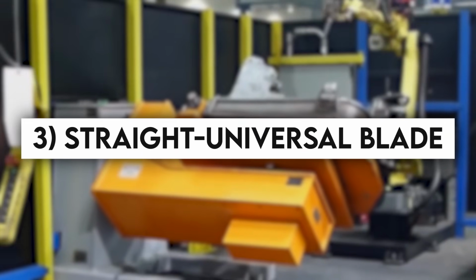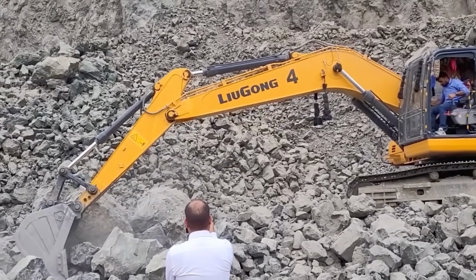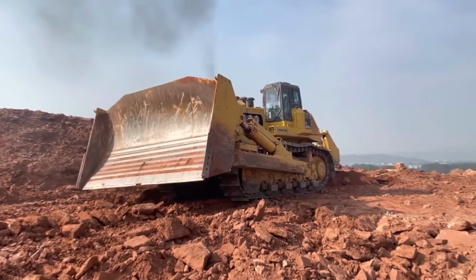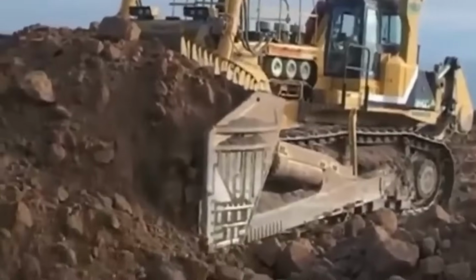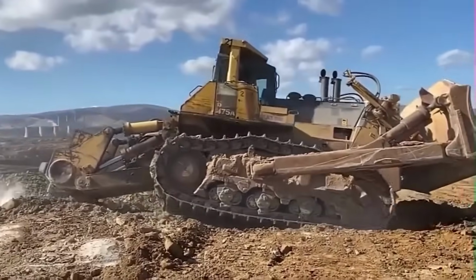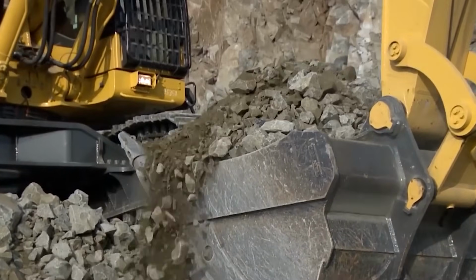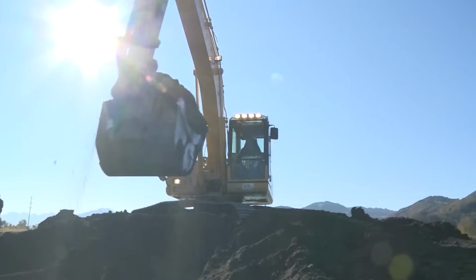3. Straight universal blade. This blade combines the features of both the straight blade and universal blade, offering versatility to handle a wide range of tasks. It's an excellent choice when the job demands both fine grading and efficient material transport. 4. Coal universal blade. Specifically designed for handling large volumes of coal, this blade is capable of moving up to 74.9 cubic meters of coal at a time. Its unique design is tailored to the demands of the mining industry.